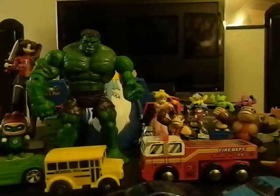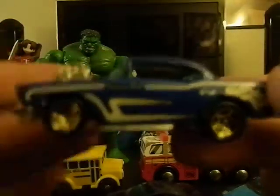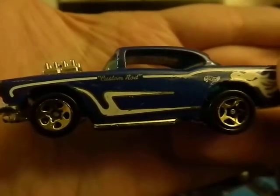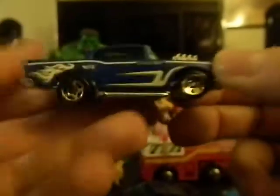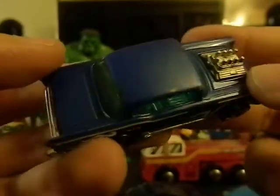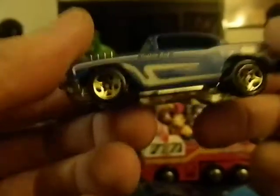Okay. And then the last car, which I actually love, Hot Wheels from 1976, which is so awesome. And on the side it says custom rod. But I love that car. That is so cool. 1976 Hot Wheels. I just love it when you can find old Hot Wheels just in those random bags at thrift stores. It's just very satisfying. It's just so cool. I love this car.